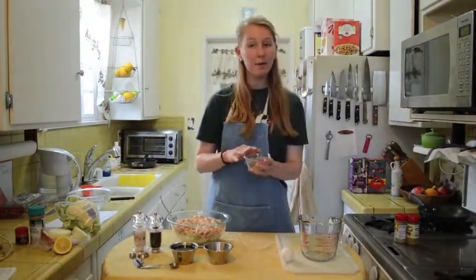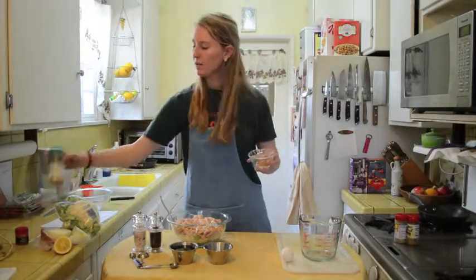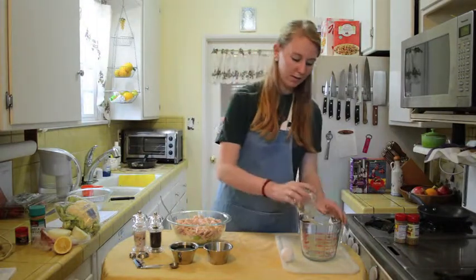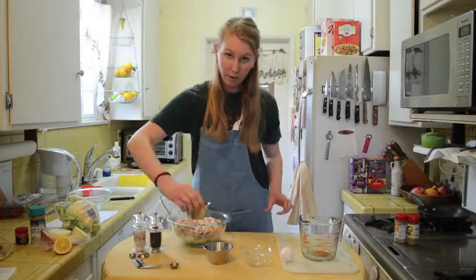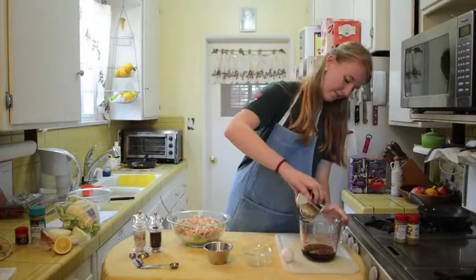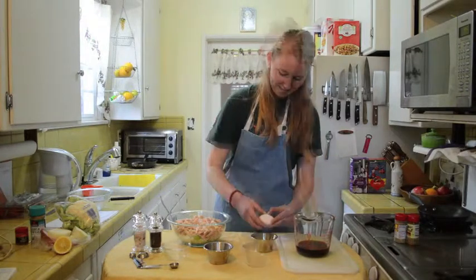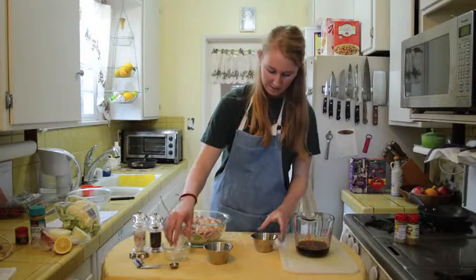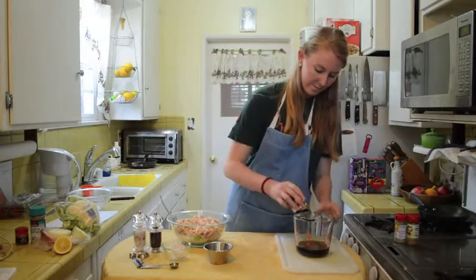I have cayenne pepper and garlic powder. Just this right here, I got some garlic powder. And it's 1/4 teaspoon of each. Okay, and then I'm gonna be putting my olive oil. Okay, and I'm gonna be putting 1 egg. Make sure there's no shells in here. Okay, we're good.